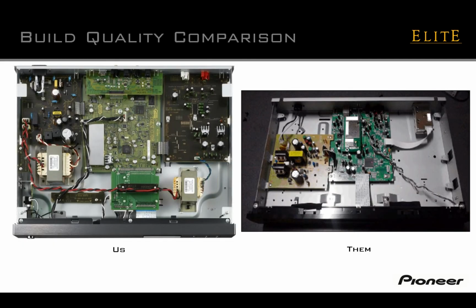And again, we actually put stuff inside. The one on the right is a company that starts with a D, ends with an N. That is the same networking board from their entry-level network receiver. That's it. And they're charging $200 more for that one. The one on the left is our N50, with separate power supplies for analog and digital processing. All the boards and chips were designed from the ground up just for this product.